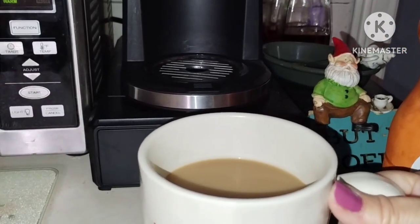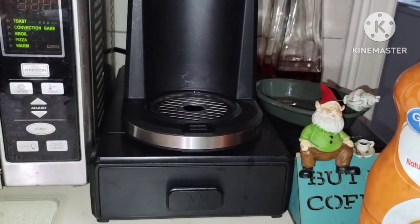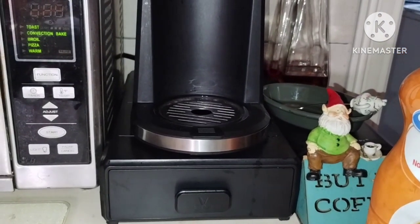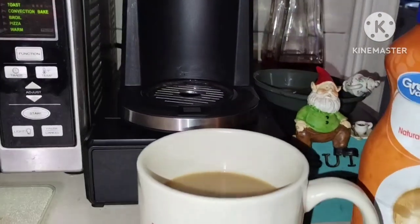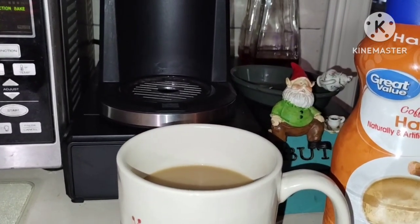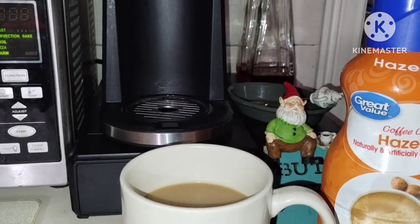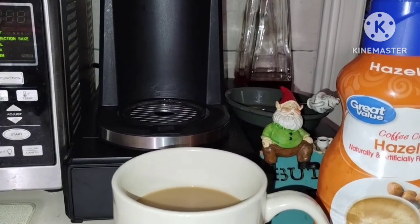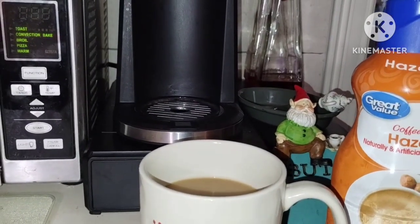So let's give it a taste. Cheers. Yeah, that's pretty good. It's not as good as my chocolate creamer, of course, but this needs to be used up too. I think I bought it because they were out of chocolate creamer when I went to buy creamer. So now it needs to be used up.